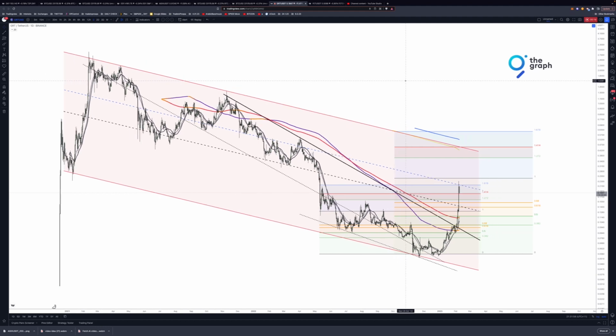Here I have Graph, and Graph is doing well because I suppose it's associated with artificial intelligence, but it's not really. It's more to do with indexing, which is basically searching all the decentralized apps and the data, and then presenting it in such an order, probably like a Google search. This is going to be similar to a search engine for the blockchain. So it has a specific area. I don't know if there are any competitors, but anyway, it could be a niche, and it's one of those low caps that are doing well.